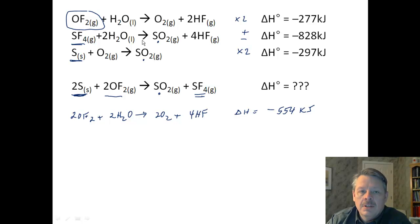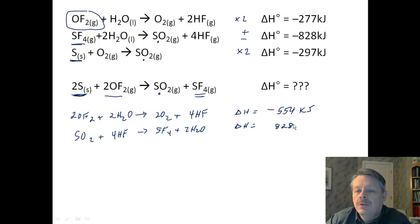And let's see, this one, I'm reversing the sign, so I'm going to write it backwards. So it's SO2 plus 4HF. Don't have to multiply by anything, so it's SF4 plus 2H2O. And my delta H here is simply reversed. So instead of being negative 828, it's positive 828 kilojoules.